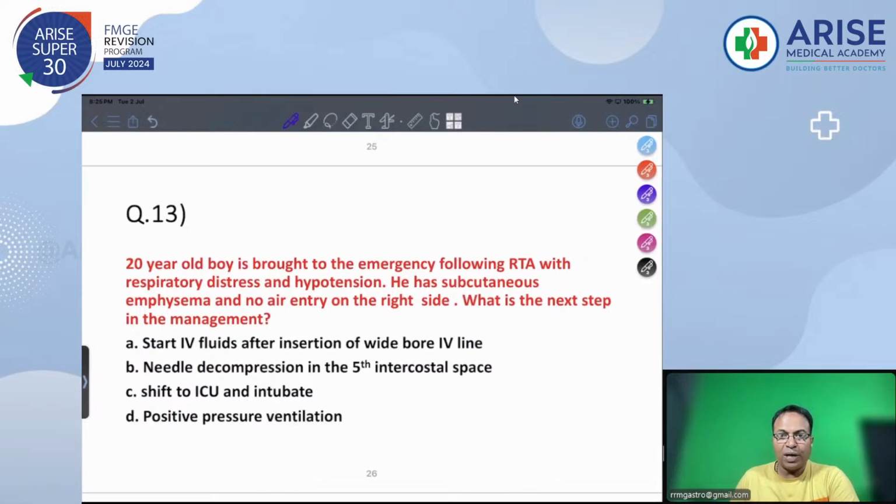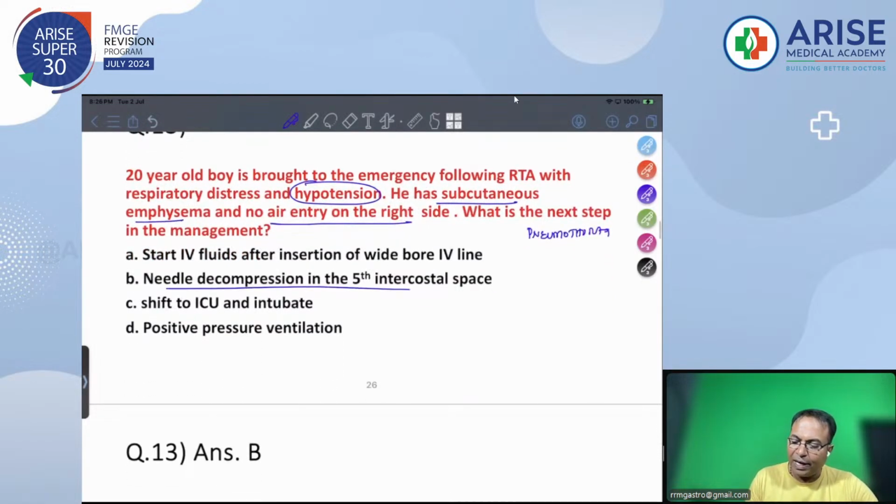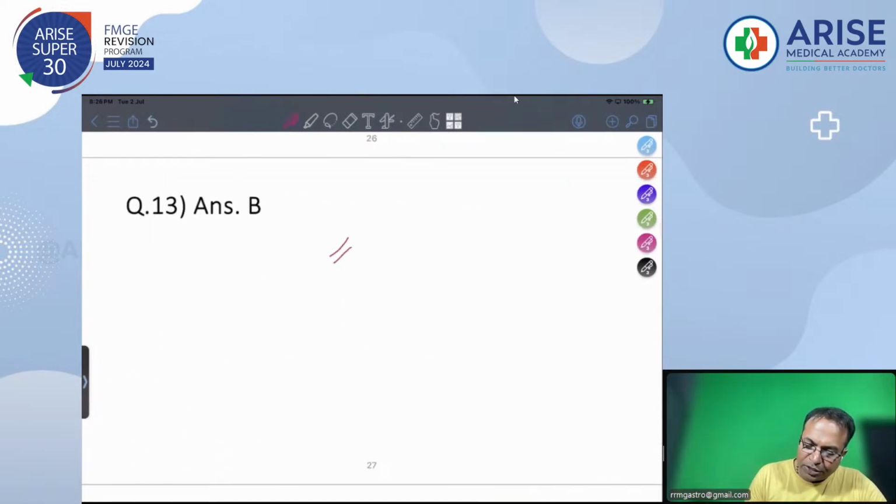A 20-year-old boy is presented to the emergency following a road traffic accident with respiratory distress and hypotension. He has subcutaneous emphysema, no air entry to the right side of the chest. What is the next step? So, classical question of pneumothorax. Don't forget the classical step of pneumothorax. What should I do? Yes, very good. Immediately put a needle. That is the protocol in tension pneumothorax.